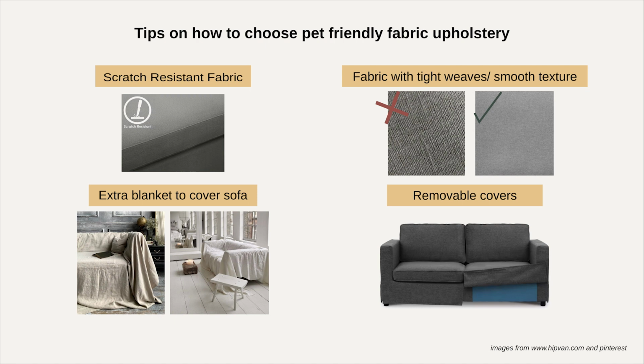So this fabric actually feels like velvet, but it's not actually velvet. It's a very short pile, so there's no thread for them to hook on. And the fabric is generally thicker. So that's why it's scratch resistant. Then secondly, you can choose fabric with a smooth texture.